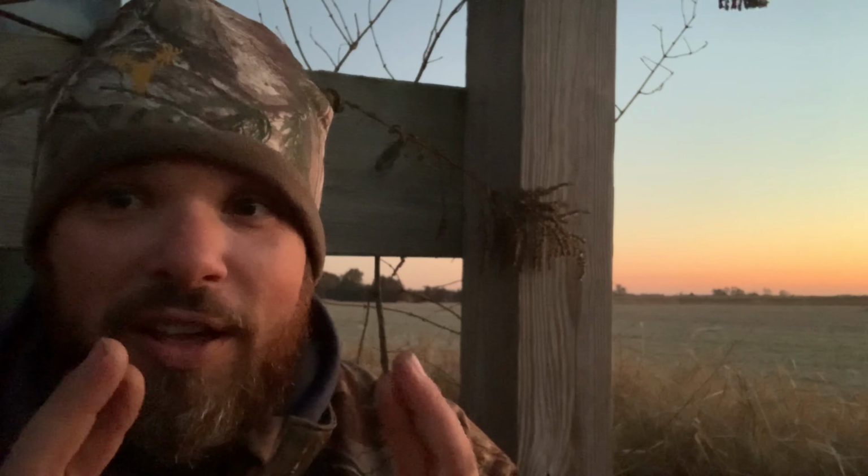It switched on us this morning. So that's why we're hunting this spot this morning. So come along with us and just enjoy the view. Everybody keep your fingers crossed.